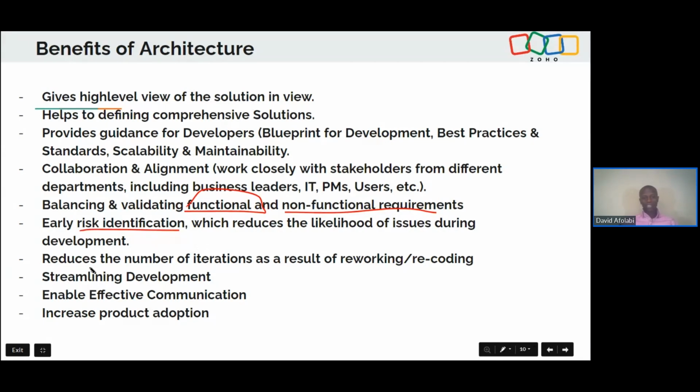It also has the potential to reduce the number of arbitrations for development work, and significantly impacts the ability to streamline development work. For instance, looking at a new solution, it could help you say, oh, we have an existing solution. We need to streamline that custom solution, or just add the new function into the existing custom solution, and then better achieve streamlined development. It also enables effective communication, and has the potential to ripple into an increase in product adoption as a result of quality development work.